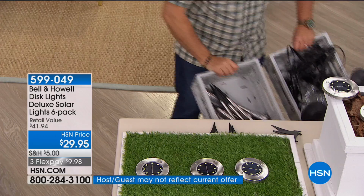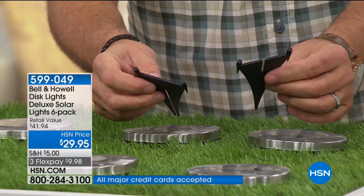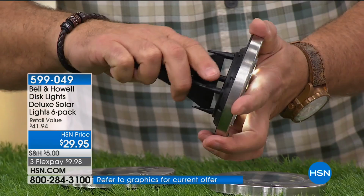Imagine at your house when you stick these down there and they're flush. I want to show you the base for these. This is what the base looks like. For every one of these lights, you're going to get one of these. You don't have to use these, but they just fit together like this, and see what it does? It forms this little base right here, and then you just stick it right into the bottom of the light, just like this. Couldn't be any easier. So, boom, done.